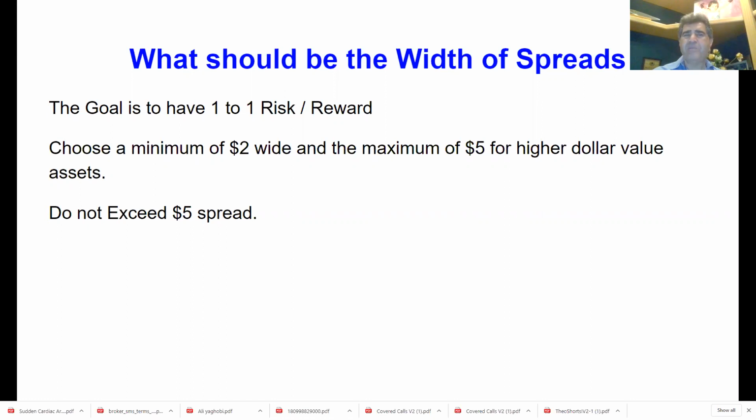Some of the things that you have to remember is, this is my rule number four, probably, but I think that's the right one. Choose a minimum of $2 wide. Don't go less than that because there are some stocks that go half, you know, 50 cents. But try to use $2 so it becomes one-to-one risk. If you pay $1 for your debit, you want to make sure you make $1 on your profit. But don't go more than $5.